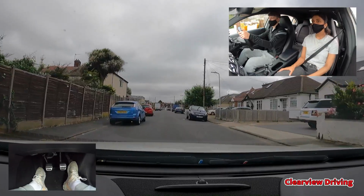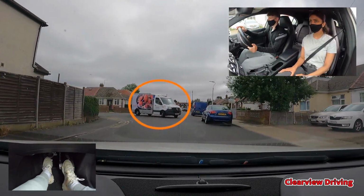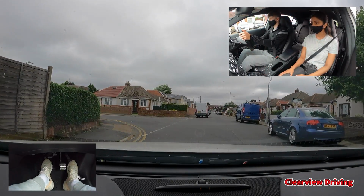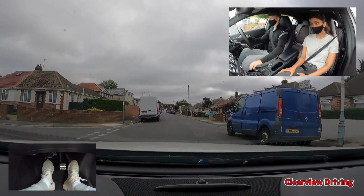Keep going forward for a minute. Oh, what's he doing? What should we do? Quickly, quickly, stop the car. You want to deal with him a bit quicker, okay? Feet ready and slowly go. He shouldn't really have moved there, but deal with it by sort of stopping earlier.